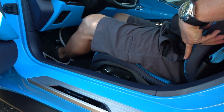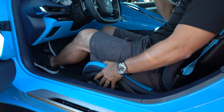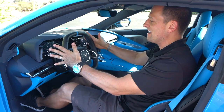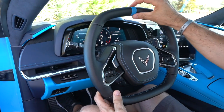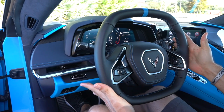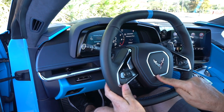The bolstering is spot on the money. It could be a little bit higher on the bottom, but there is another option for the seat. You got full electric assist and then the steering wheel. Unique shape, that D-shaped steering wheel. Flat on the bottom, flat on the top. You got the rapid blue stripe in the center, all leather. You can get Alcantara. Love the stitch work on the classy horn button.